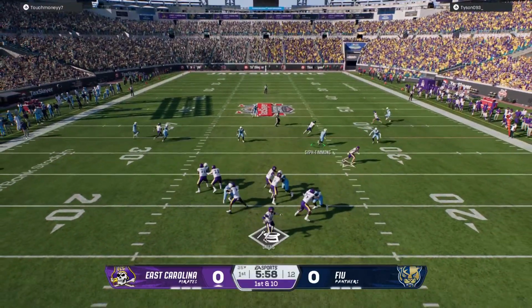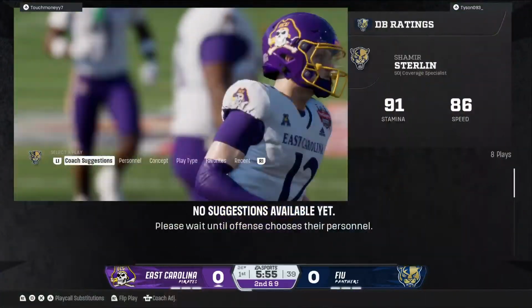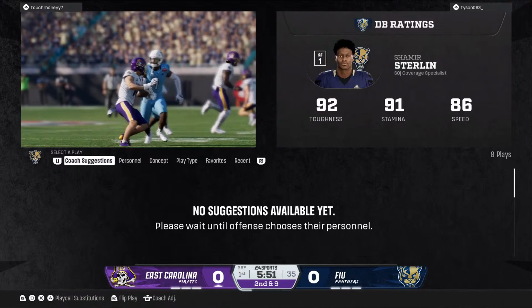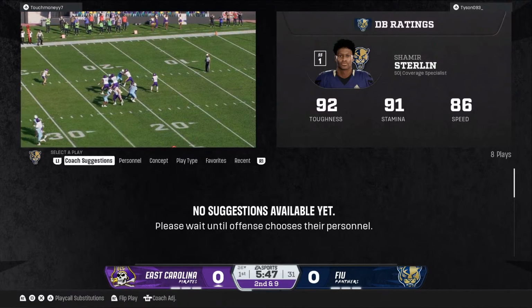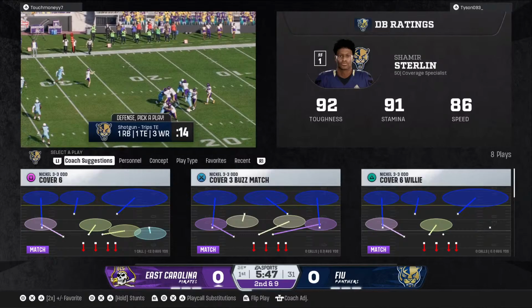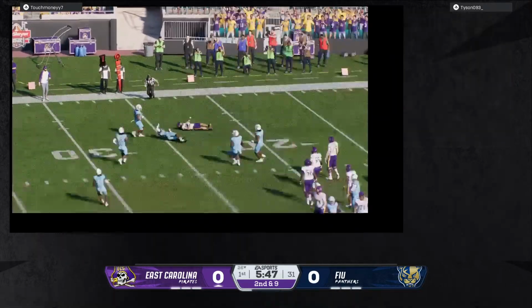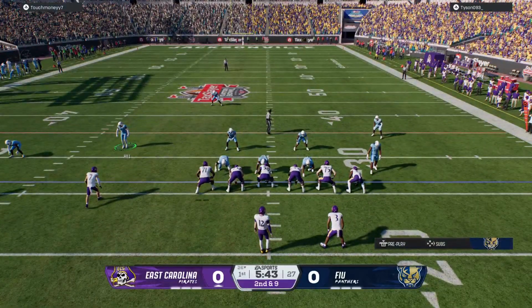Off the play fake on first down. It's complete to the right. And they pick up just a few on that completion. Plenty of distance between them and the sticks here on second down.